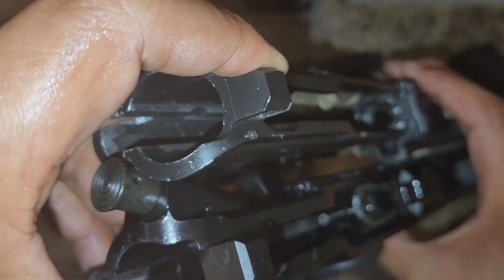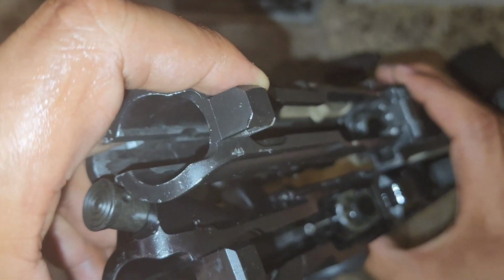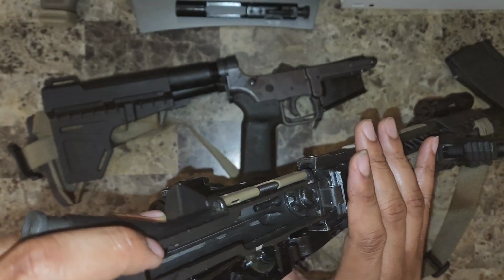So yeah, I'm going to put this gun back together now and then give my last initial tabletop review.